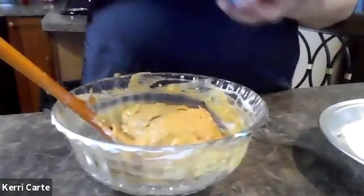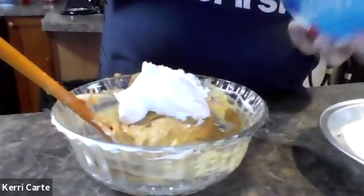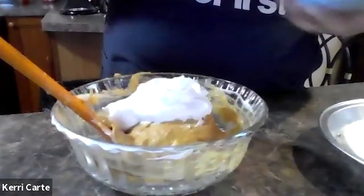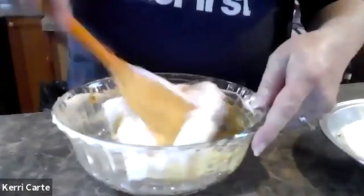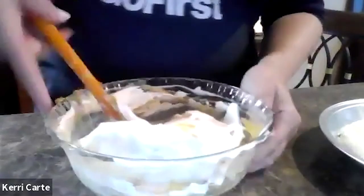So the last thing that we're gonna do is add a little bit of our frozen whipped topping to that, and we're gonna finish out our pie. So I've got my light whipped topping here. I'm gonna pull it out and add a little bit to that. Altogether, you're gonna use about half of a container for this recipe. And once again, I'm just gonna mix that in. You don't wanna beat it too hard. You lose all that nice fluffiness of that topping, but you do wanna make sure that it's completely blended in. So I'm just gonna lightly stir it here.